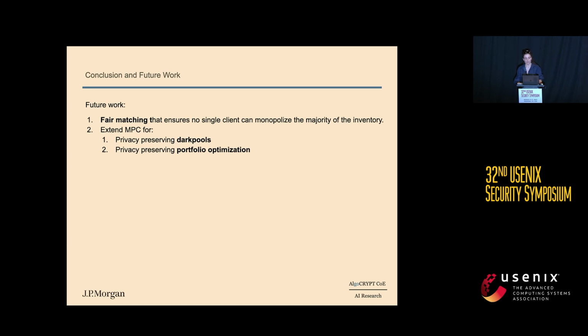So after this, with Prime Match, we believe it's the beginning of using MPC in the banking sector, and we're also working on these other use cases.